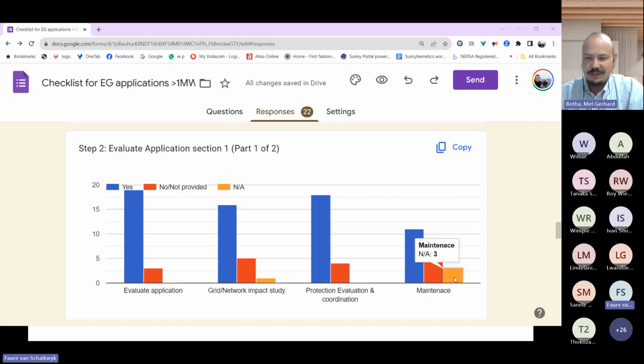And maintenance, yes, there's no indication of maintenance, and that is a purely internal evaluation. What is the impact on your maintenance staff and capacity or resources to actually do, if they're going to install the generator, how is it going to affect that?